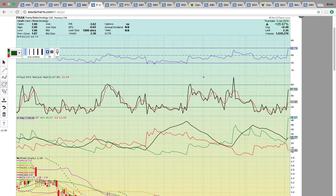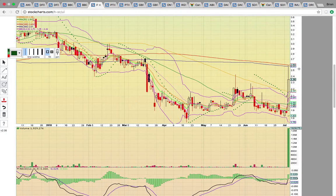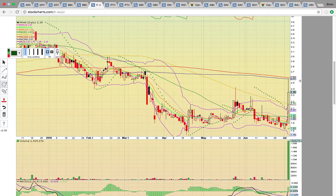Okay, let's look at PRAN here. Closed up 25%. You can see it came up and hit the key resistance levels. The red and blue lines are the 200 and 300-day simple moving averages, and so it has to break above that 260 resistance zone to head higher. If it fails to break that level, it could come back down here and test the 100-day simple moving average at 217. That'll be the key level to turn into support.